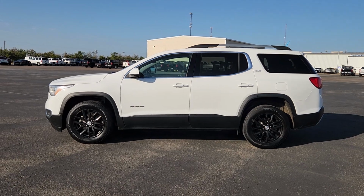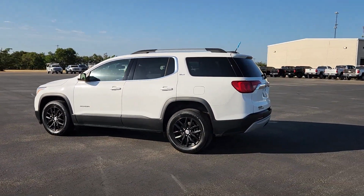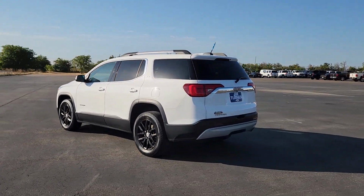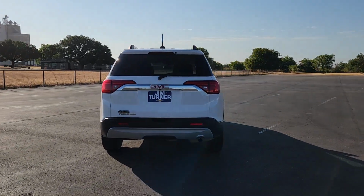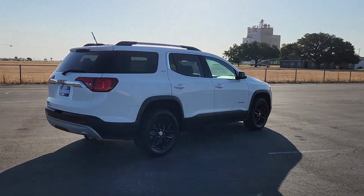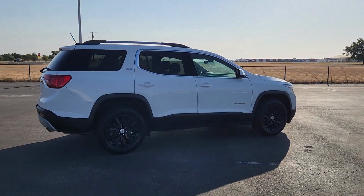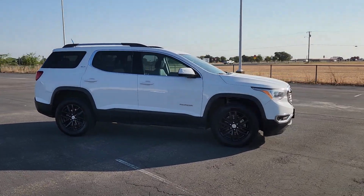Go home happy with the 2018 GMC Acadia. With less than 70,000 miles on the odometer, this vehicle stands out from the rest. This solidly built Acadia delivers family-friendly comfort, convenience, and security. A host of desirable creature comforts and impressive safety features are at your command in this attractive, versatile vehicle.